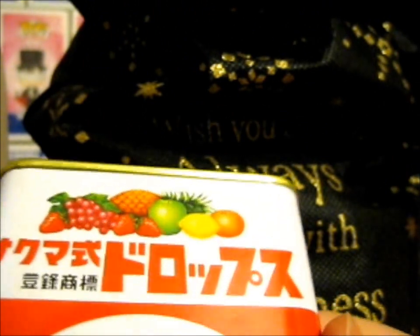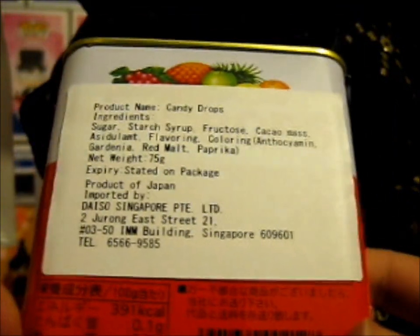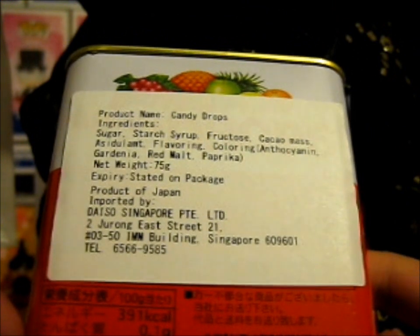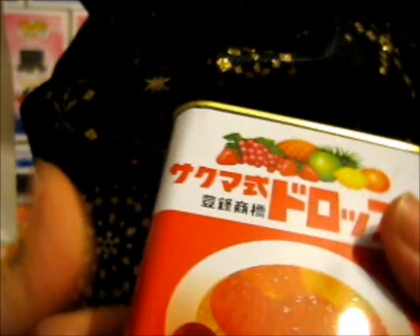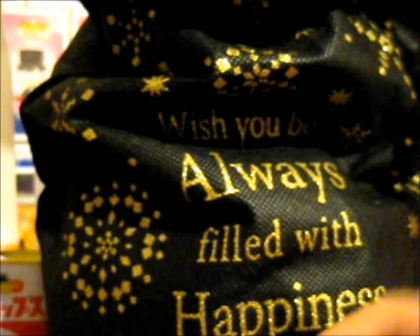What's this? Ooh. Cool. It's a little tin. Since 1908. It says Sakuma's Drops. So they're like gumdrops, candy drops. There we go, at least it has English on the back. Candy drops. Cool. Product of Japan. So basically the candy drops, gumdrops type thing, but I think it's hard candy. Well, that's awesome. I can munch on those.